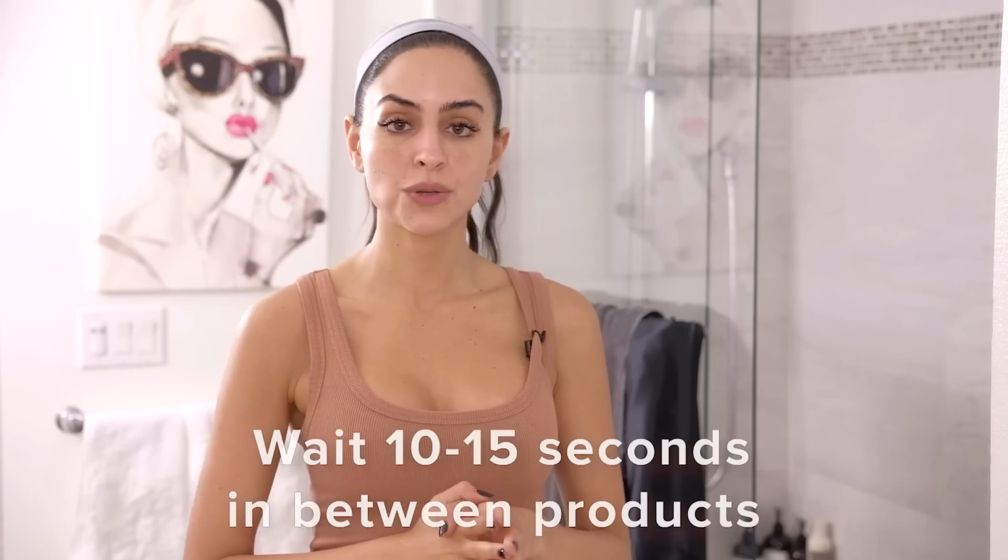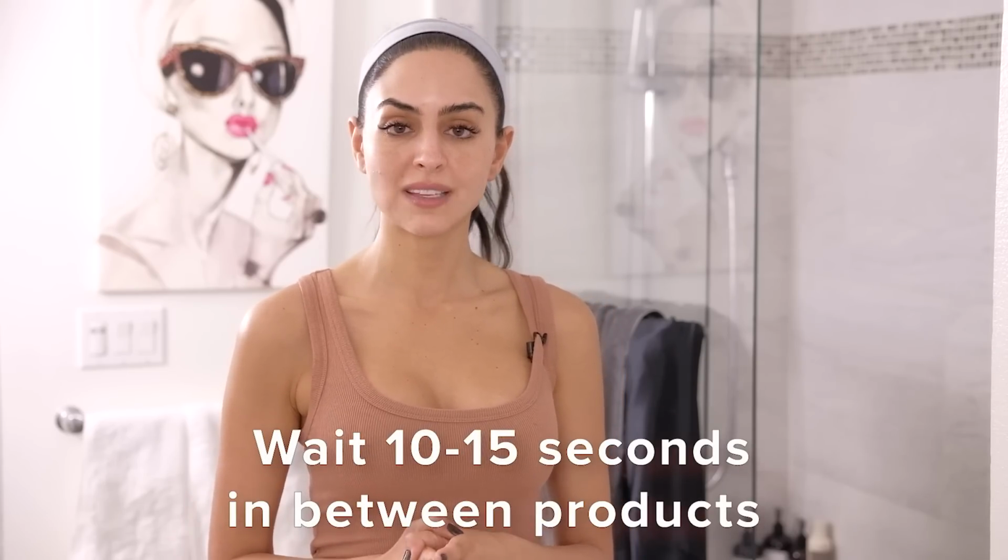Okay, so that serum's done. On most days and nights, I use multiple serums. The other things can change. It depends on what's going on, but in between serums, I usually wait 10 to 15 seconds. Some of you guys have been asking me how long to wait, if it's okay to use multiple products. So I like to wait a good 15 seconds in between. When you can feel that the one product's really absorbed in your skin, then you can move on to the next one.